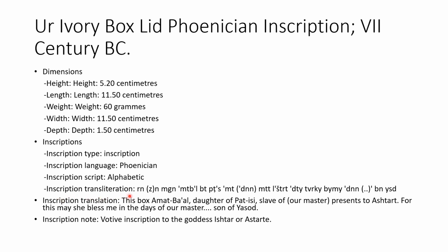The inscription transliteration, as provided by the British Museum, is as follows. I have a different reading later on in the slides. Aron zen miggena amotbaᶜl bitt-bat-isi amot adonunu matat lעשתרte אדתי tibrokiyo biyomeyo adonunu ben lasod. Inscription translation: this box, amotbaᶜl, daughter of Putiisi, slave of our master, presents to lעשתרte. For this may she bless me in the days of our master. 3 points, son of Yasod. Inscription note: votive inscription to the goddess Ishtar or Astarte. It's not for Ishtar, the Mesopotamian goddess, it's for Astarte, the Phoenician goddess.